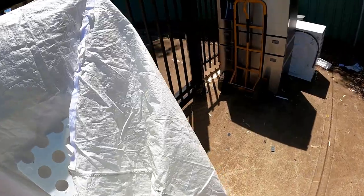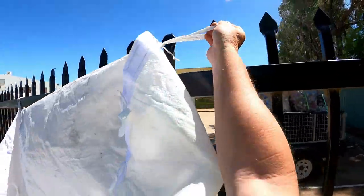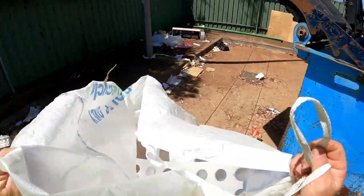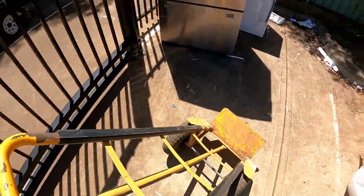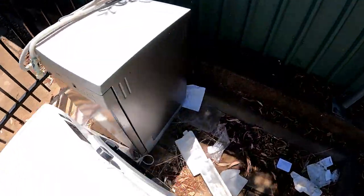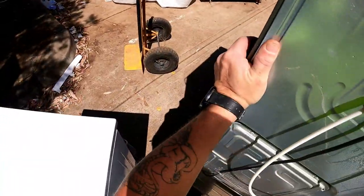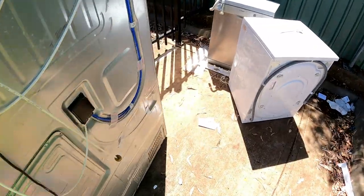Be nice to have a forklift. Right. Damn, they've taken the handles off and all. Oh, that is heavy. I'm going to move their bag for now. I'll put it back in a minute. Push it out there. What have we got here? Front load washer. Cord cut off. Got the cord cutters at it. Bit of brass there. That is heavy. Oh, got some weight in that.